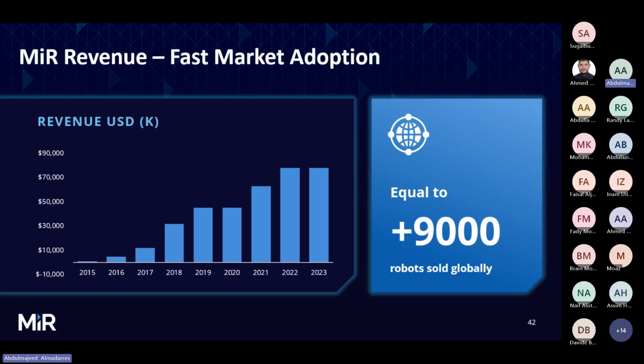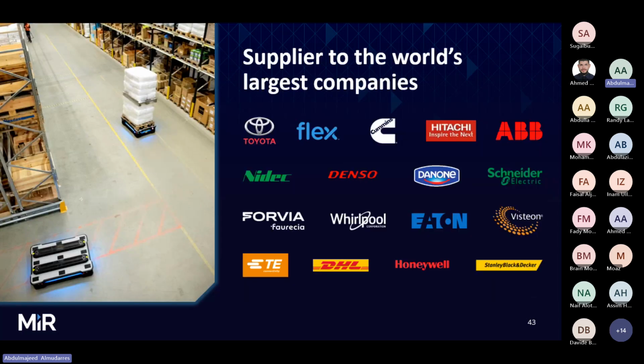It goes without saying that the revenue of these robots is growing through the years, because the demand is increasing across many different suppliers, and people are approaching this AMR technology because the demand for it is very high.